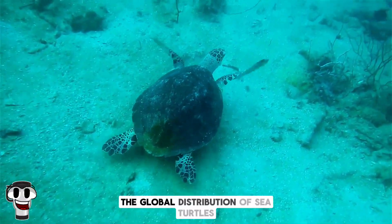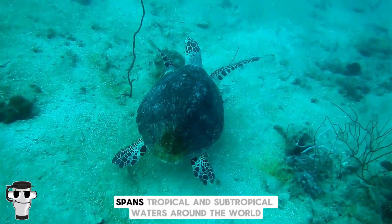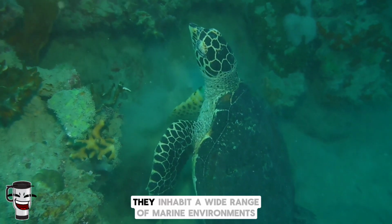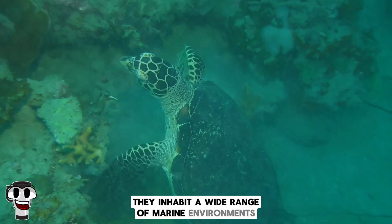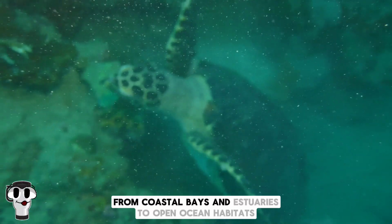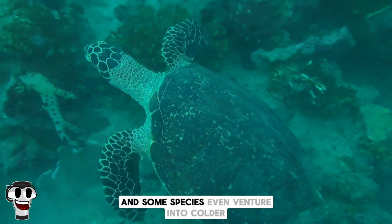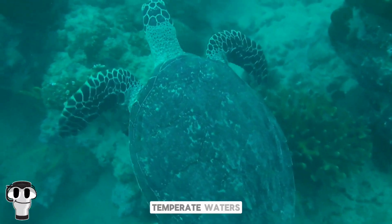The global distribution of sea turtles spans tropical and subtropical waters around the world. They inhabit a wide range of marine environments, from coastal bays and estuaries to open ocean habitats, and some species even venture into colder temperate waters.